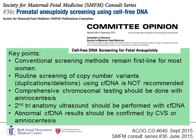So there's a committee opinion that was published in 2015 that reminds us of a few key points. Conventional screening, such as ERA or sequential screening, remains the first line for most women. Routine screening of copy number variants, such as duplications and deletions using cell-free DNA, is not recommended. Comprehensive chromosomal testing should be done with amniocentesis.